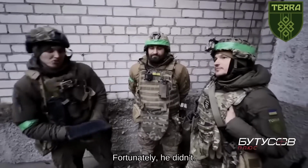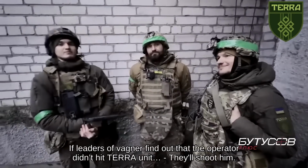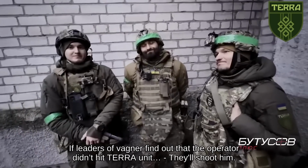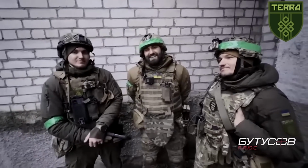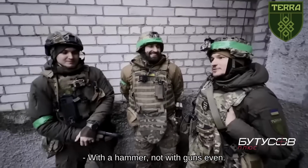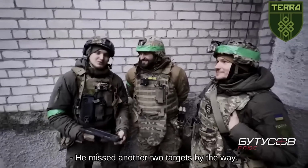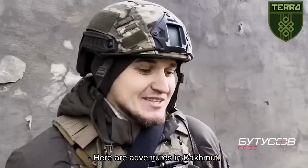Fortunately, he did not. If leaders of Wagner find out that the operator did not hit TERRA unit, they'll shoot him. With a hammer, not with guns even. He missed another 2 targets, by the way. Here are adventures in Bakhmut.